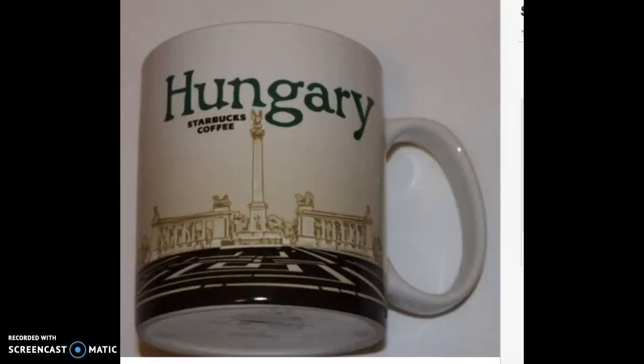For those of you who watch HQ Trivia, you will know the word penultimate. This is my penultimate mug from Hungary. It means next to last. I have one more of these for sale. So if you want a Starbucks Global Icons mug from Hungary, which was bought in Budapest, come on over to my store. This one sold for $49.